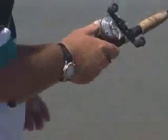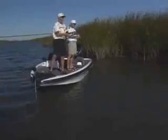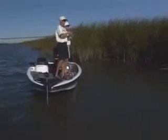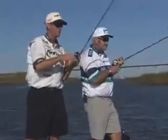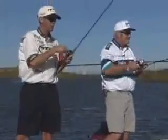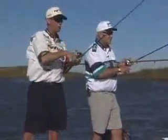Pitching the grass is without a doubt a deadly technique, if you do it right. For this style of fishing, the proper presentation is crucial to success. The key to any flipping or pitching presentation is your bait has to sink to the bottom on a slack line. That's how you get the best action out of it, and it's going to fall straight that way.